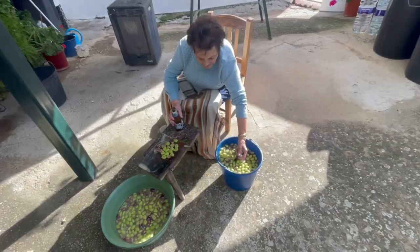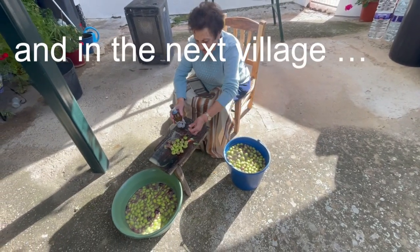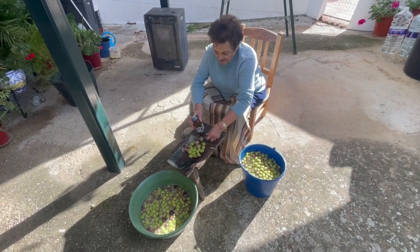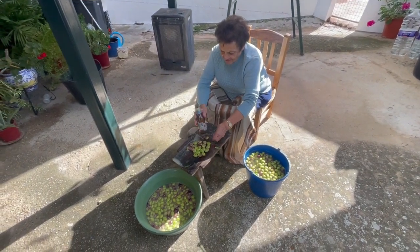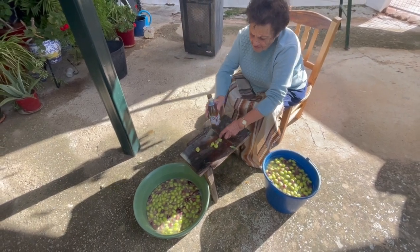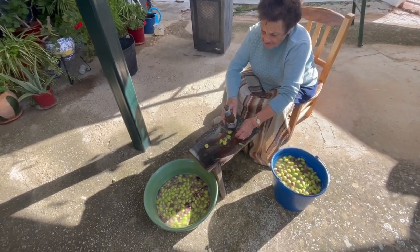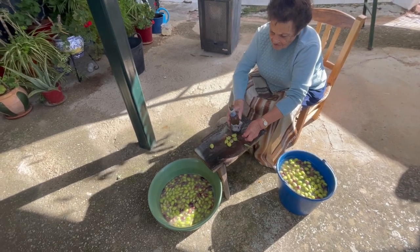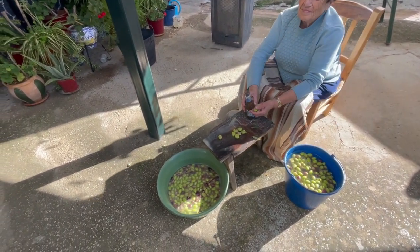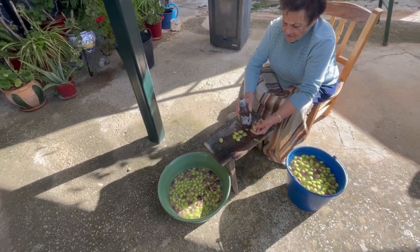So she's breaking the olives with the beer bottle, and the oil is running off this little sloped table into the bucket below.